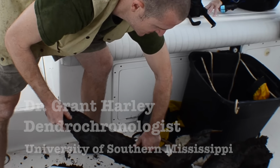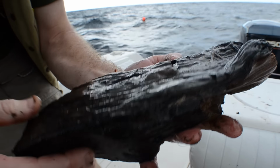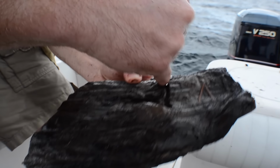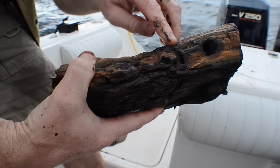Oh my goodness. Still got bark on it. That's awesome. Still have bark on it, man. Man, it's awesome. Bark on it still? Yeah, and here's a gallery from a beetle. Probably a beetle or some kind of insect that was burrowing into the bark. And then here's the gallery right there.